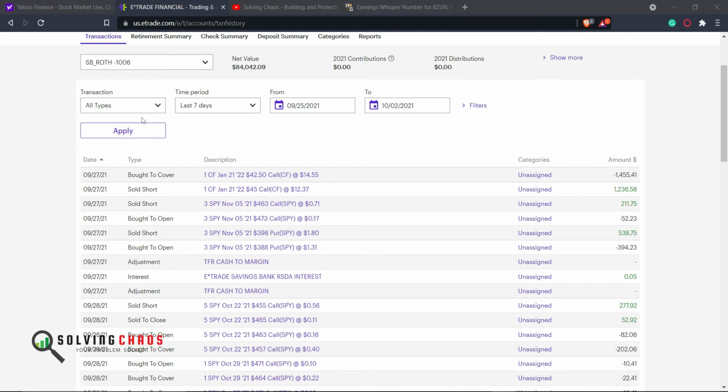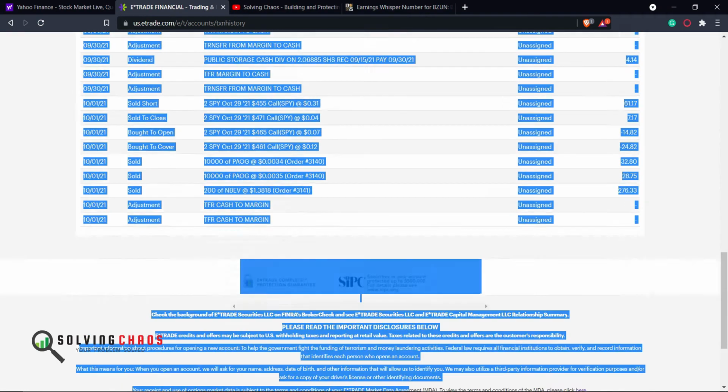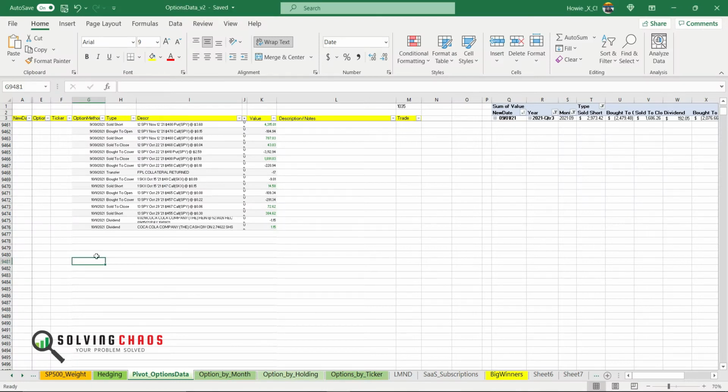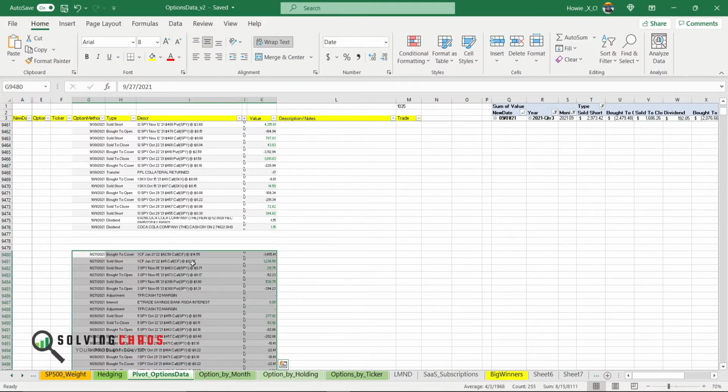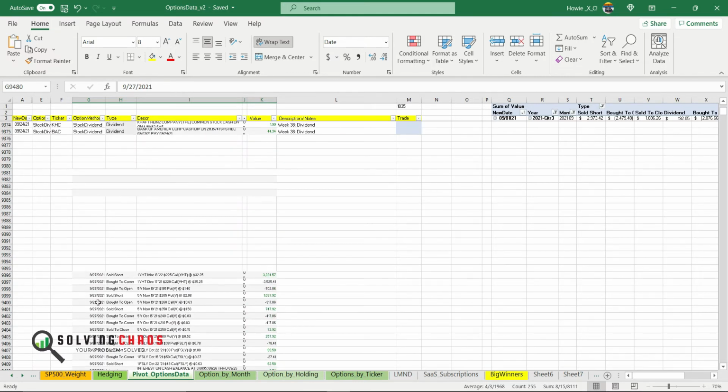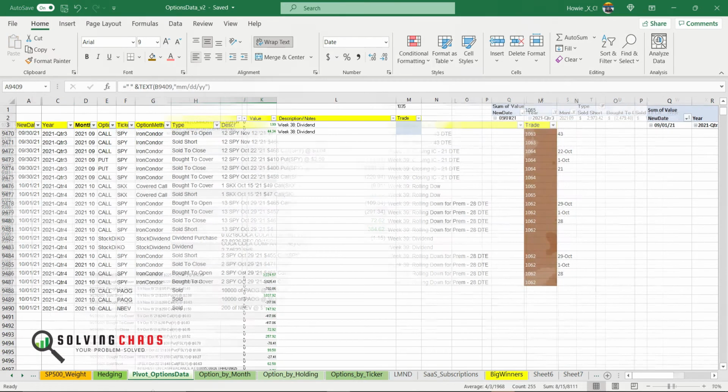And here I go. I added the 7-day filter because I only want to track last week's transactions. And again, I always remove these useless ones here. So I hit the copy and then go back to my Excel and paste. Now you got to give me some time to clean it up. I'm going to move some fields around with these things here, and then I'll delete all the useless ones.